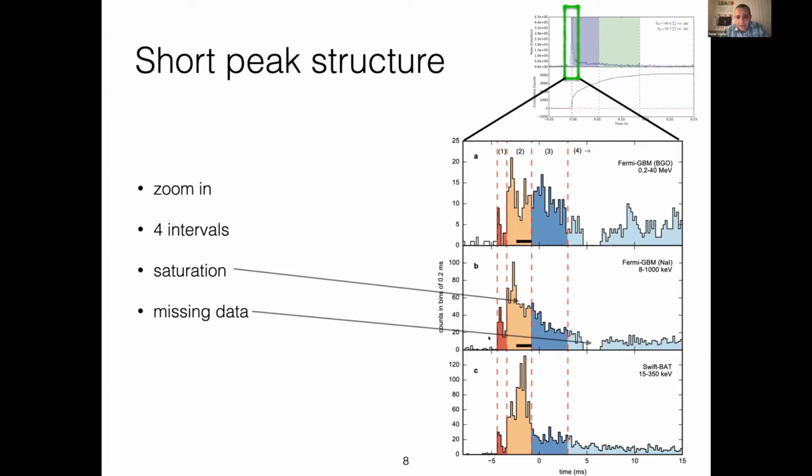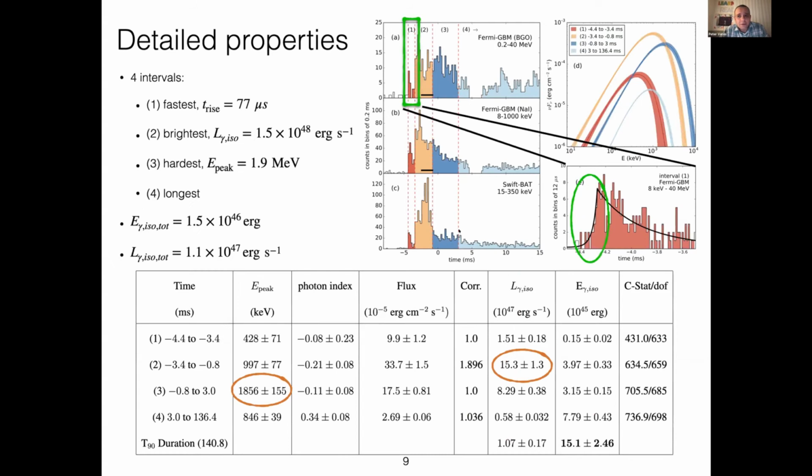And here you can see some holes in our data, and that's at the end of one data packet and the start of another one, and apparently we lost some photons there. So we correct for this by just fitting a function, fitting the decay of this light curve. That's not a big issue here. Okay, and so this is our main result here.